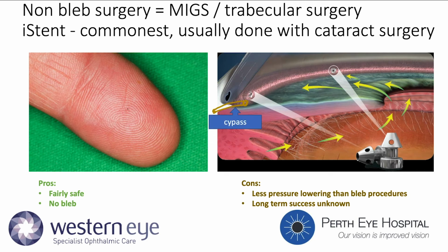I've put in two little pictures that I've drawn because they have kind of gone out of fashion. The CyPass was a really clever device which connected up the anterior chamber to the suprachoroidal space, which is the space between the ciliary body and the white of the eye. So that was a novel procedure. There was nothing else that did the same thing, and it worked really well. But the problem with the CyPass is it was quite a hard material, and when people rubbed their eye, or possibly not even from eye rubbing, it did rub on the inside of the cornea and make the cornea go hazy, so it was withdrawn. And I think they're probably working on a new material because it's still an amazing idea.